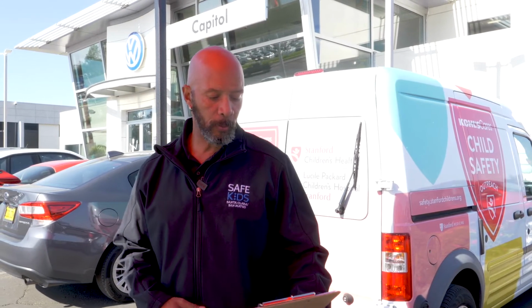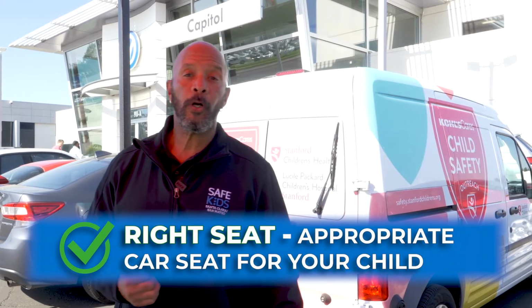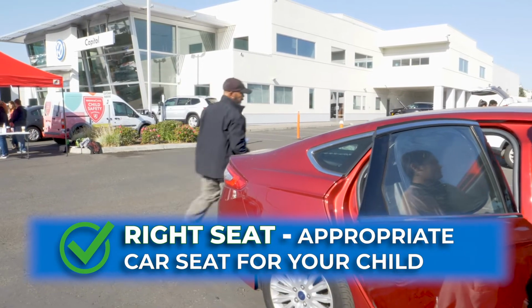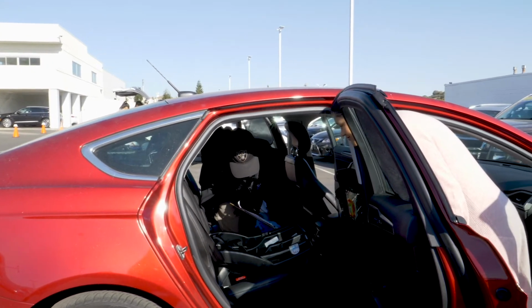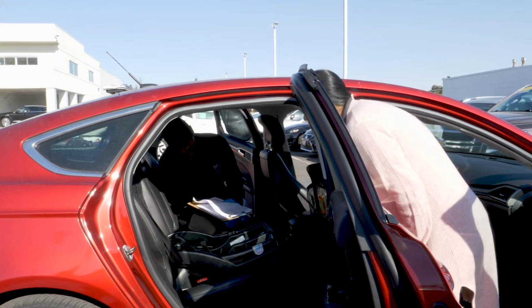The first point that we're gonna talk about is making sure that you're using the appropriate car seat for the child. And the seat should accommodate the age and height as well as the weight. And how old is your child now? 7 months. Okay. So how are they as far as size in the seat now? Do they still fit pretty well?